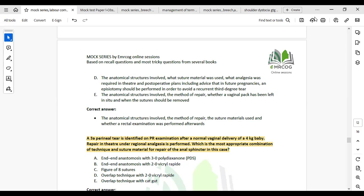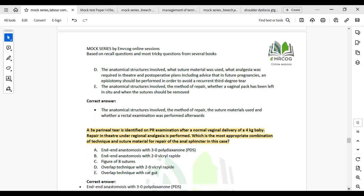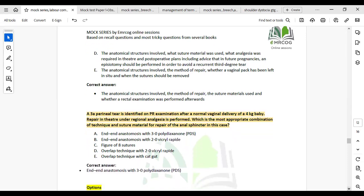Here, they didn't mention whether it's internal or external. So there is a trick, of course. The trick is with the type of suture. We have to choose one that can work for both, externally and internally. And this would be the 3-0 PDS. Can we use the 2-0 Vicryl? Yes, we can use it in case of what? In case of external sphincter, excellent. Excellent, guys.